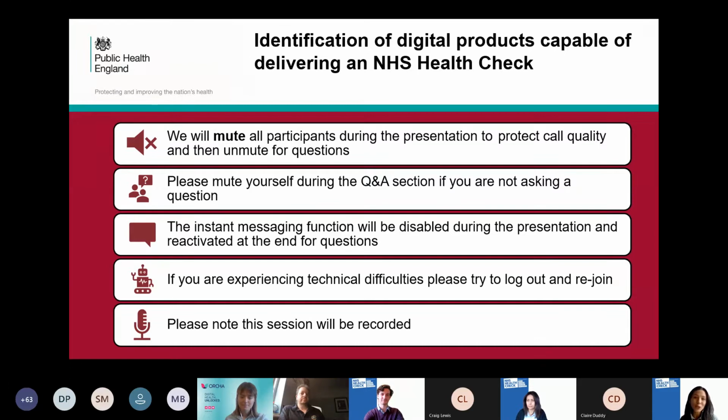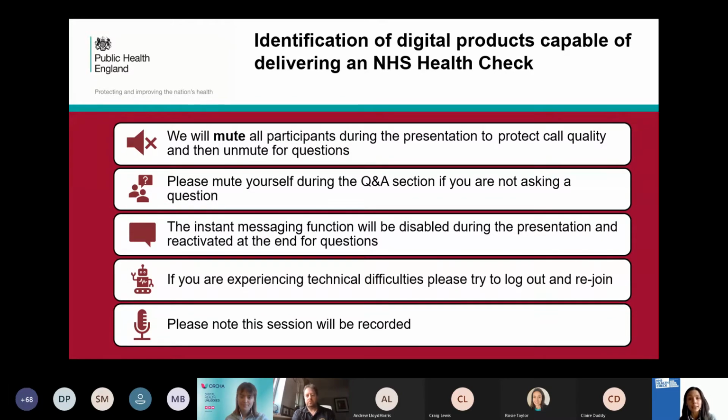Plus the NHS Health Check review, which includes consideration of opportunities around taking a digital first approach to the programme's design and delivery. We're currently in a really exciting era where digital products and solutions have the potential to offer cost-effective, targeted support for chronic disease risk assessment, onward referral and lifestyle behaviour change as part of the preventative health agenda. And as part of our exploratory work on digitalisation of the NHS Health Check, PHE has commissioned Orca, which is a digital assessment company, to identify and assess digital health products and services that are capable of delivering the key elements of the current NHS Health Check.